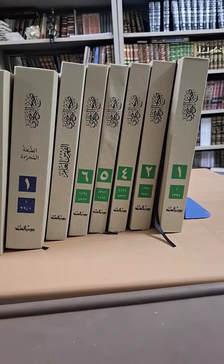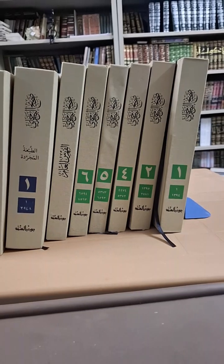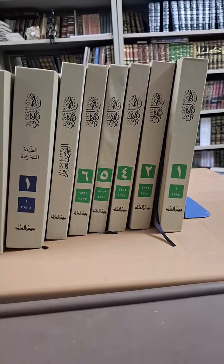So what makes it different from Taba' al-Sultaniyya and Dar al-Ta'sil? Dar al-Ta'sil didn't go back to the manuscripts. They just took Taba' al-Sultaniyya and retyped it, and instead of the symbols they used, they explained the differences of the riwayat in words. That's it. They didn't go back to the manuscripts.